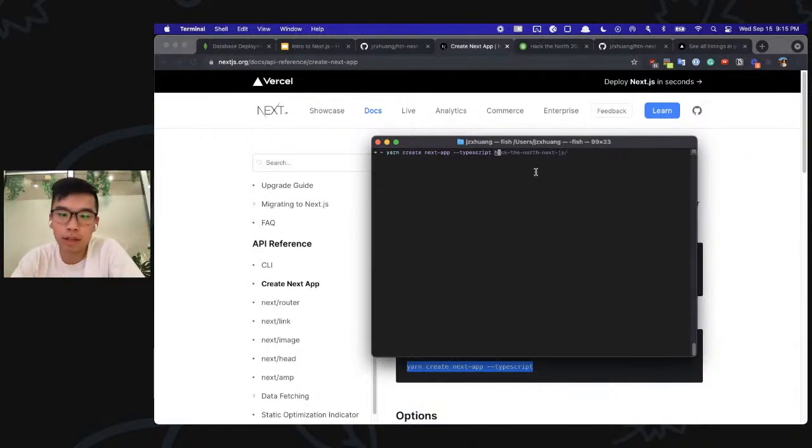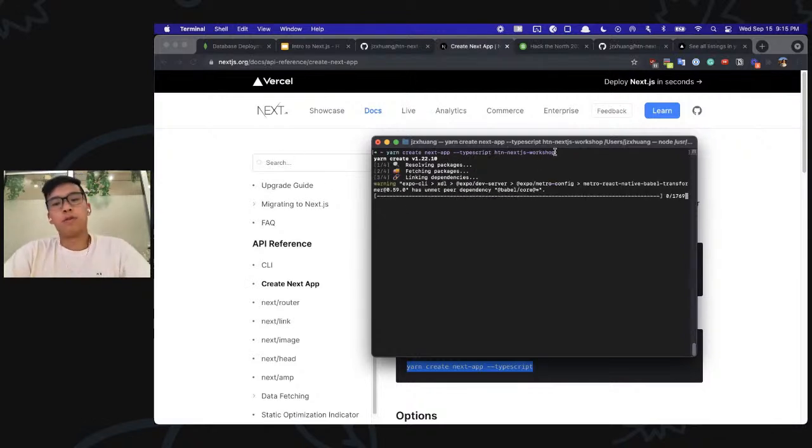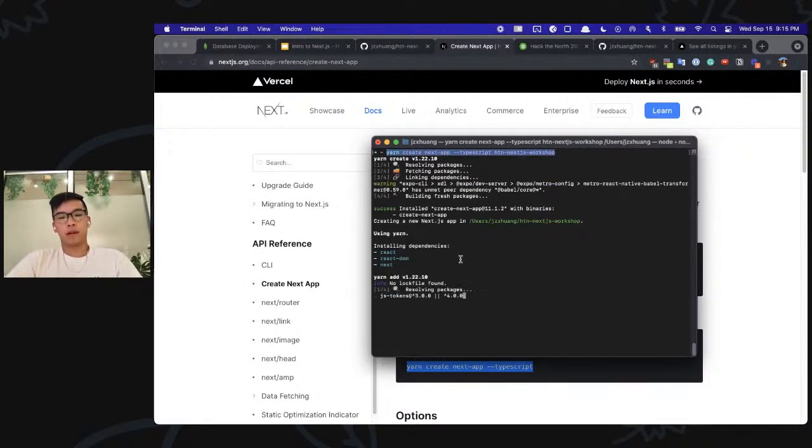I'm going to name it Next.js Workshop, and that will take a bit to run. So you can use this command to create your Next.js application.